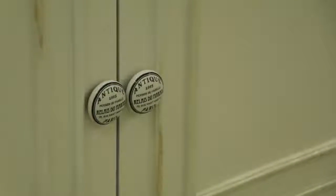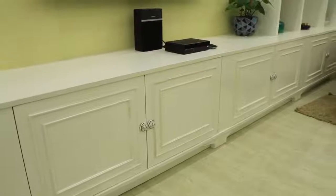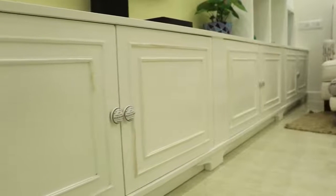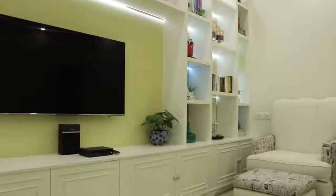You must look at the knobs, they're exquisite and antique, as they say themselves. However, the cabinets are very, very simple, Duco paint, just a little bit of white molding, and a very, very pale yellow color at the back to bring out the whiteness of the unit.